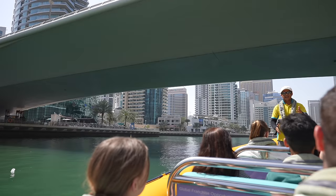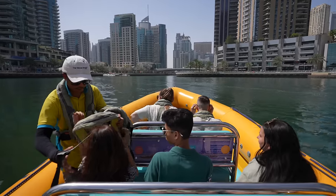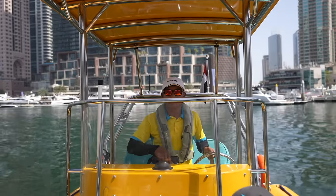I'm your tour guide, and our captain is Maximo at the back. This is a group tour. It's going to be 99 minutes, and we have our guide, Gio, and our captain is Maximo. They're going to take good care of us.